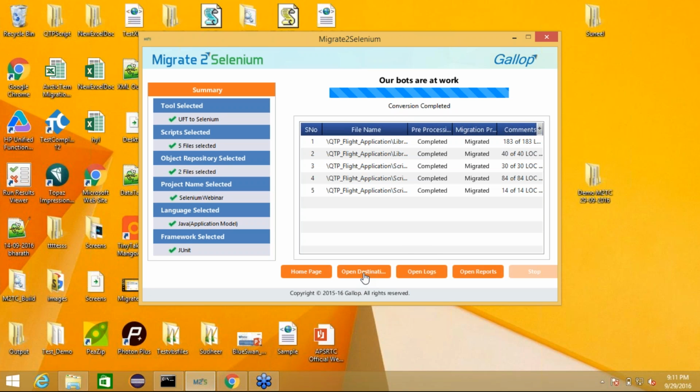In fact, we've clocked having migrated a hybrid framework which consisted of close to 1.8 million lines of code in under 4 hours. That's the kind of migration we do, and that's the speed we have achieved in the past. In this webinar you'll look at the happy part, but we have the ability to migrate close to 80 to 85% of your code. The remaining 15 to 20% needs to be done as part of manual refactoring.